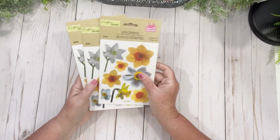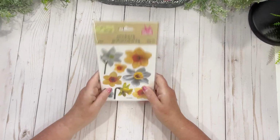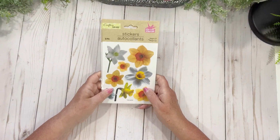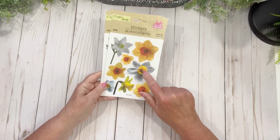Maybe I got enough of them to do the whole spine. So I thought that was pretty. Anyway, I picked up 3 of those Crafter Square. Do you like them? I like them. I like this one in particular, right?